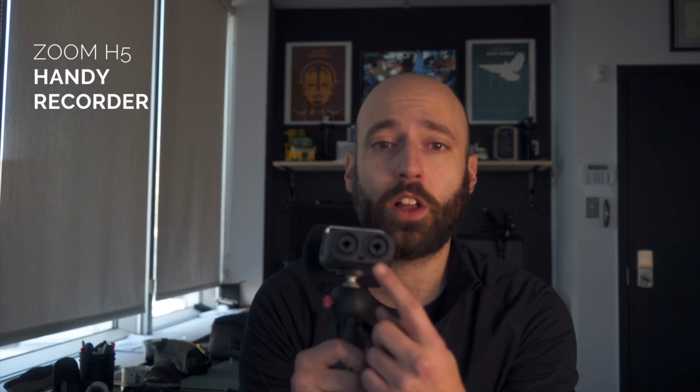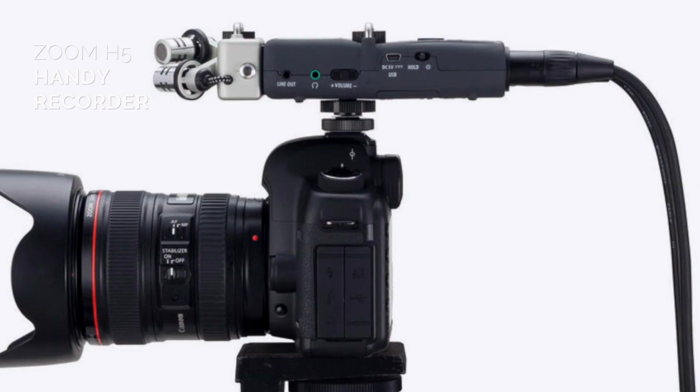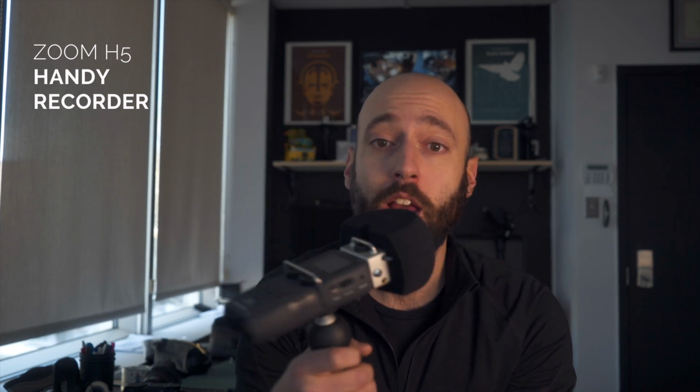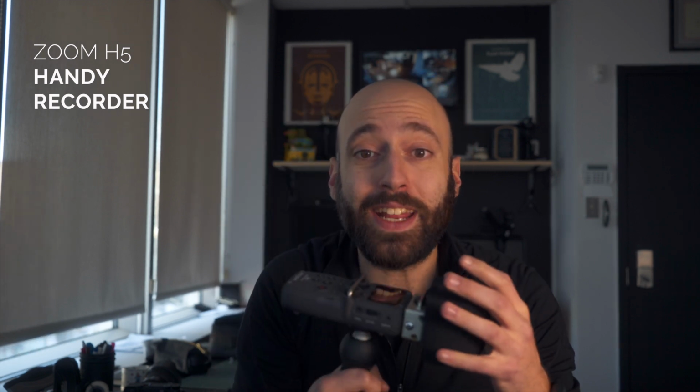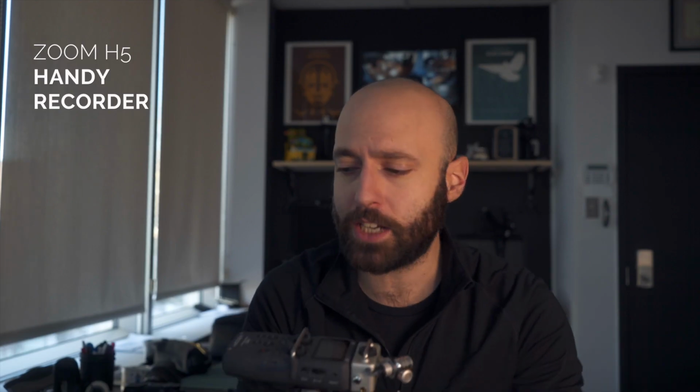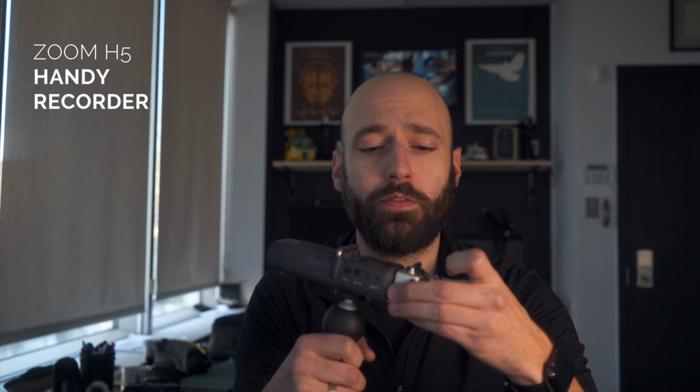It has 2 XLR inputs for external audio microphones. It also has a stereo channel microphone at the top, so you can actually use it by putting it on the tripod and talking into it. It's a microphone in and of itself. Is that the expression, in and of itself? Anyways, it has a microphone built in, and this actually comes off.